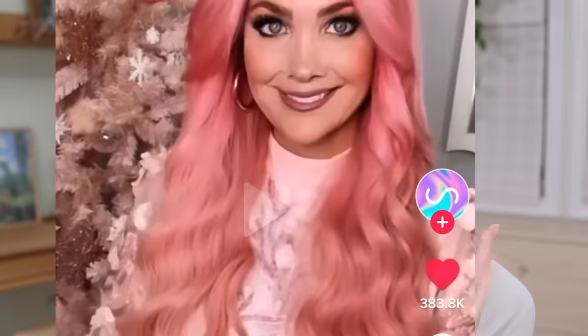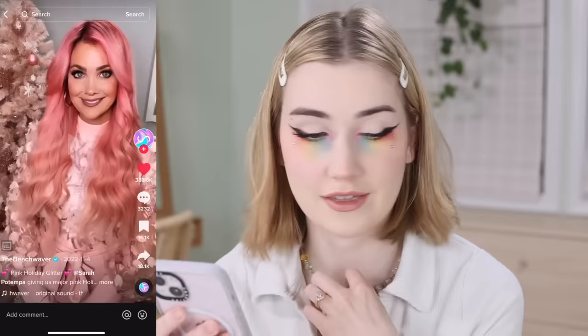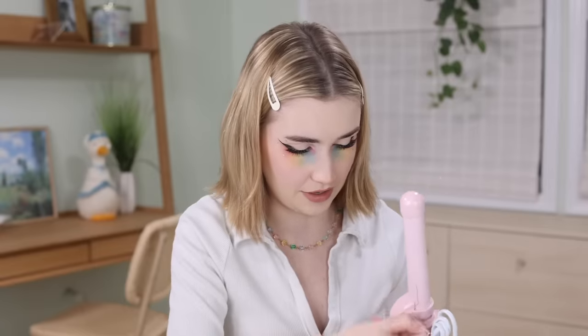First of all, pink tree, pink decorations, pink outfit, pink hair, pink nails. Approved by me. I'm loving the consistency of the pink. So I got the exact Beach Waver, the limited edition pink one, because I mean, it's pink and it's cute. Honestly, I was getting to the point where I was like, I am never gonna buy another curling iron in my life. It's just not necessary. They're all becoming very similar and doing the same thing.